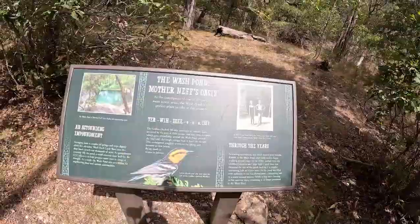That one's locked as well. No matter. We got places to go and stuff to see. So let's go see some stuff.